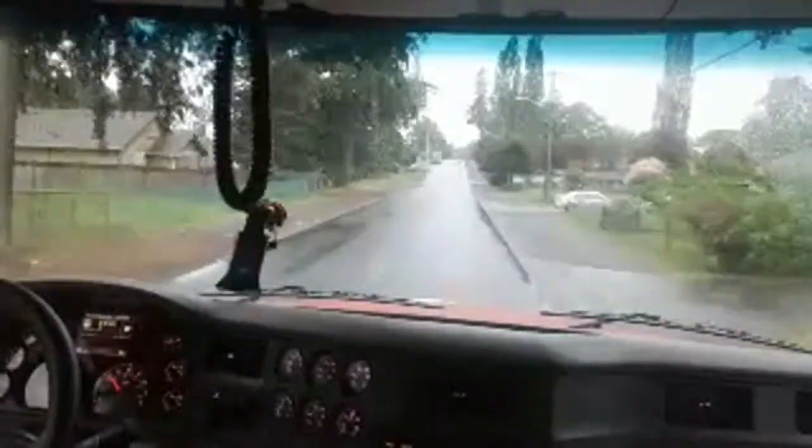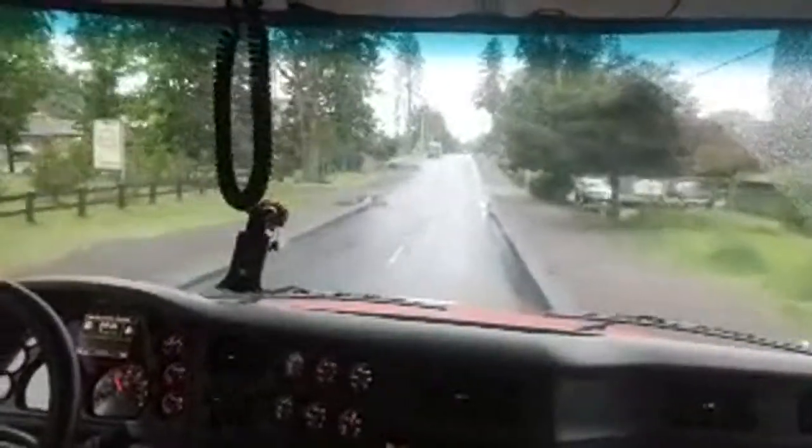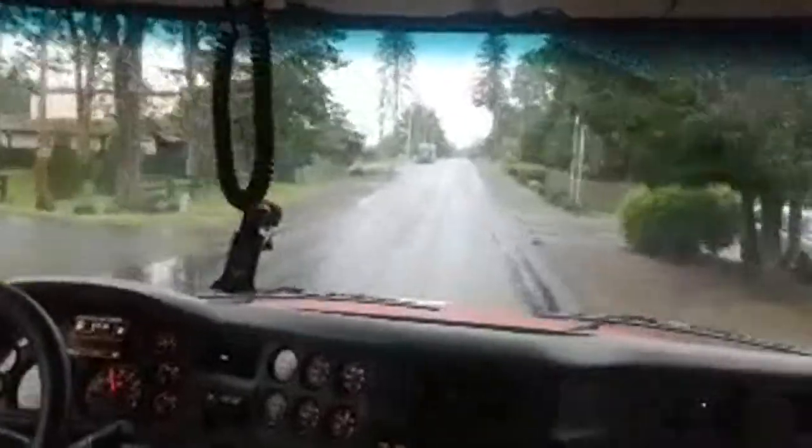6 mpg. Man. We're going to save some money today.